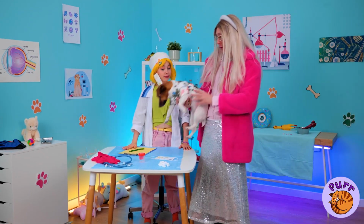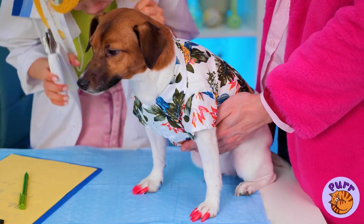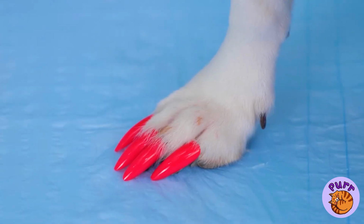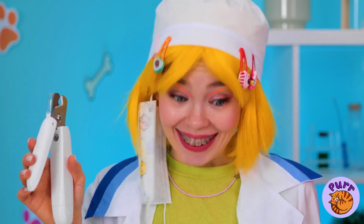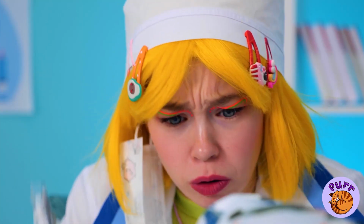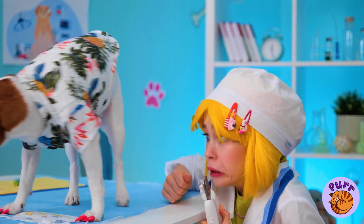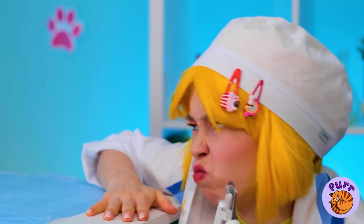Your new patient's in need of a manicure. Not her, the dog. Shame to waste such nice polish, though. But I don't think Puppy's gonna stay still. Oh, there's gotta be an easier way to do this.